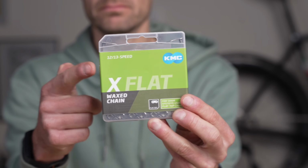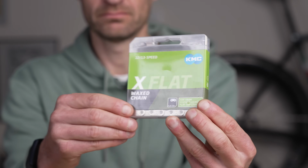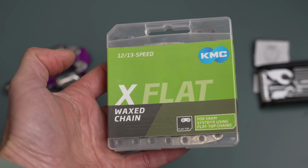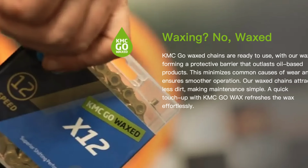Moving up in price, we have the KMC Wax Chain. Waxing chains is all the rage these days, but requires investment and time. So KMC has done the hard work for you and it is now available in a SRAM flat top version too. It's factory treated with KMC's own biodegradable wax for a clean, low friction ride right out of the box.